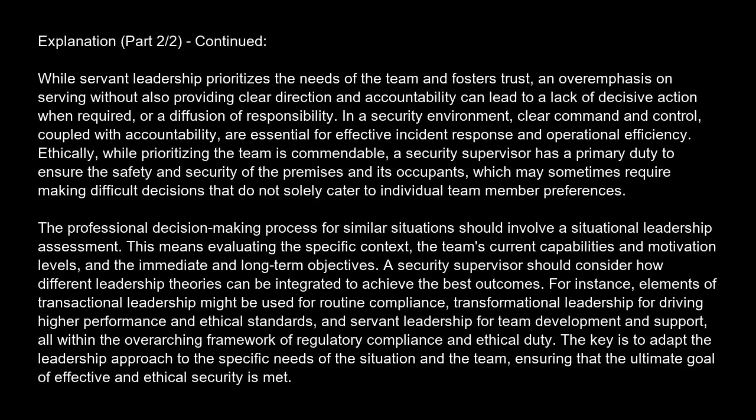This means evaluating the specific context, the team's current capabilities and motivation level, and the immediate and long-term objectives. A security supervisor should consider how different leadership theories can be integrated to achieve the best outcomes. For instance, elements of transactional leadership might be used for routine compliance, transformational leadership for driving higher performance and ethical standards, and servant leadership for team development and support, all within the overarching framework of regulatory compliance and ethical duty.